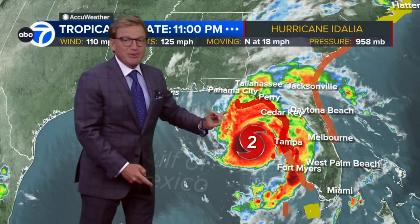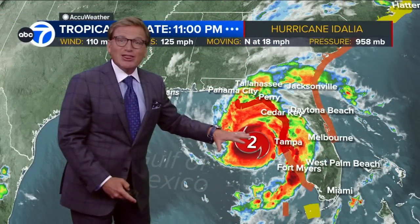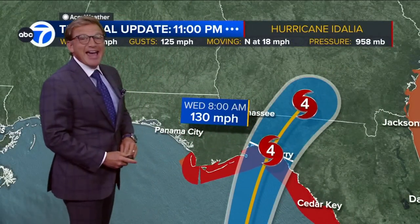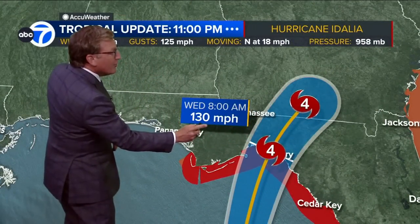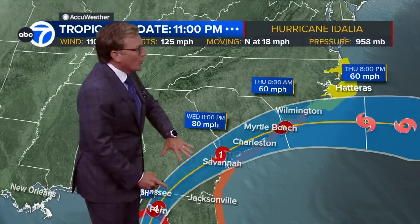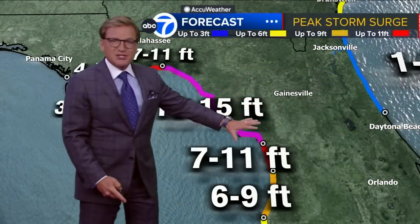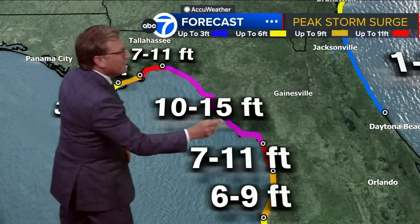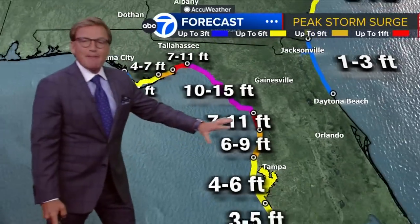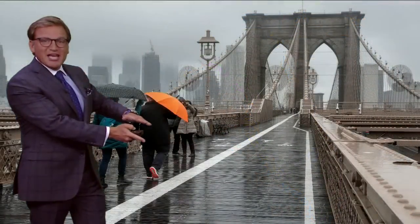All right, here's the other big change. Cat 2 now, forecast to become a major Cat 3, and check it out, at landfall now forecast to be a Category 4 hurricane with 130-mile-per-hour winds on the Big Bend of Florida and a powerful storm going through parts of Georgia and the Carolina coast before recurving out to sea. You're looking at least a 10 to 15-foot devastating surge in this area, even down to the Tampa area. There could be a 4-foot surge, even though that storm is just due west of Tampa now.